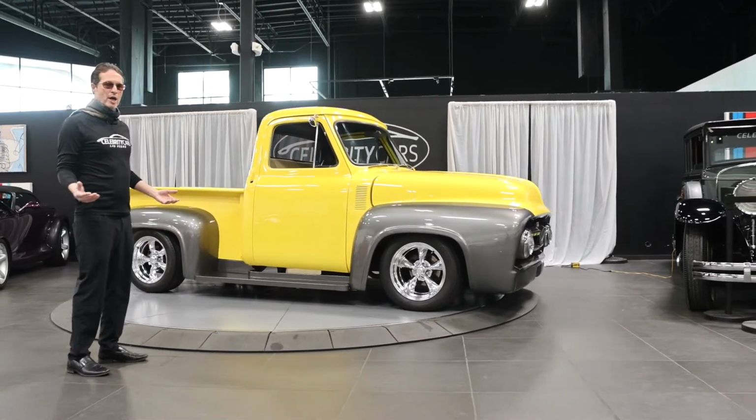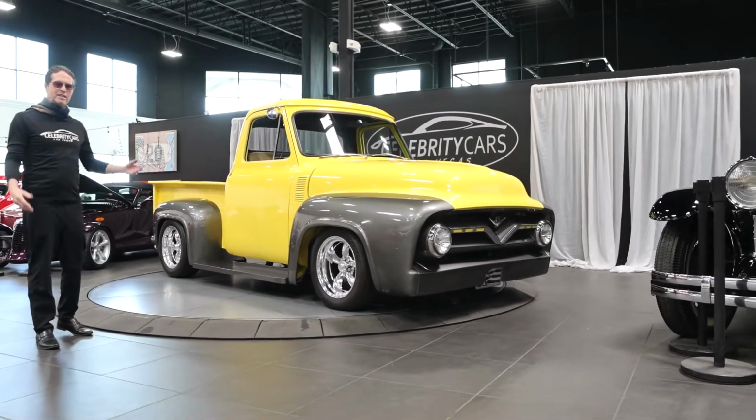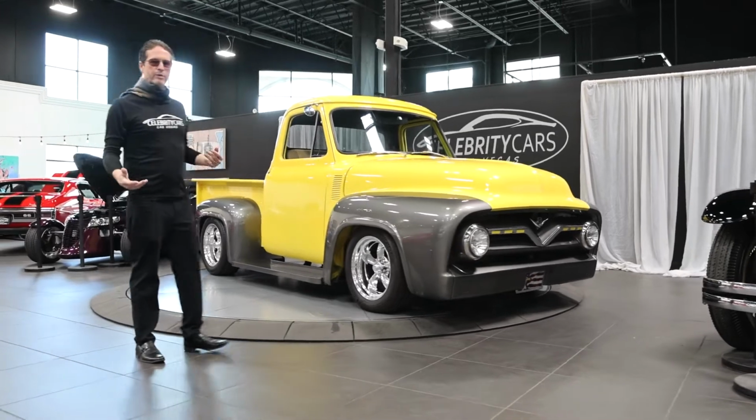Make sure we don't see any rust, and if we do, I'll point it out. If I see any dings, I'll point those out. If I see any chips in the paint, I'll point those out. See any scratches and those kinds of things. That's why I'm here. That's what I go over. Maybe you're on the East Coast or far away. You don't want to travel out here to see it.